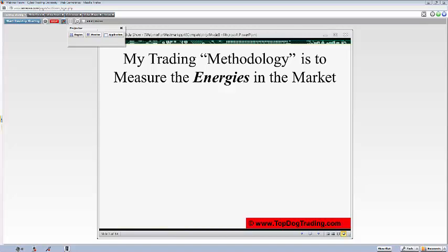And that's all I do: I look at these 5 what I call energies in the market. Now, what do I mean by the word energies? I'm very practical, just down to earth. I'm not into a lot of theory, and I won't name any specifics because I don't want to offend anybody who might be into something. And by the way, as long as people are making money, that's great. That's fantastic. But for me, I'm just a very practical, down-to-earth kind of guy.